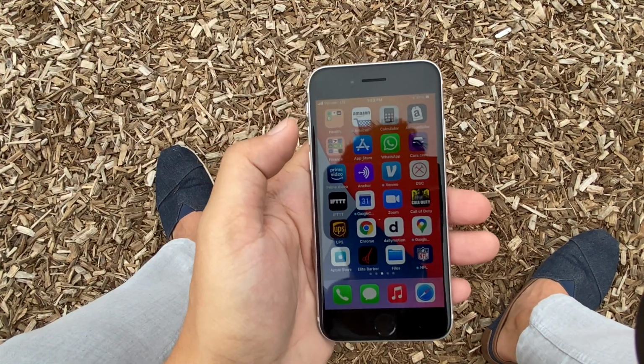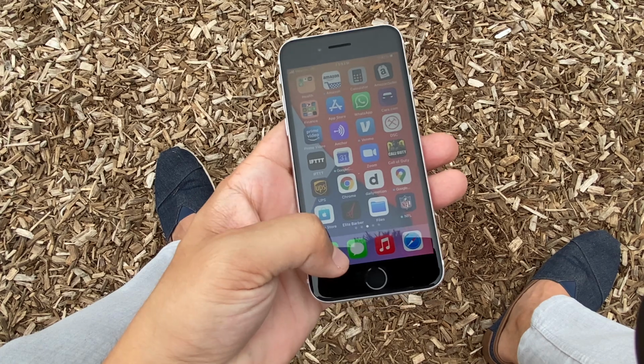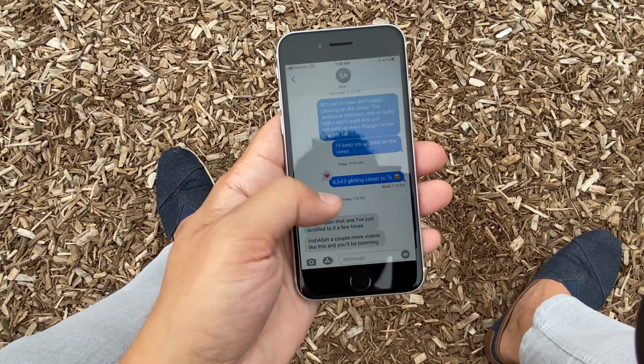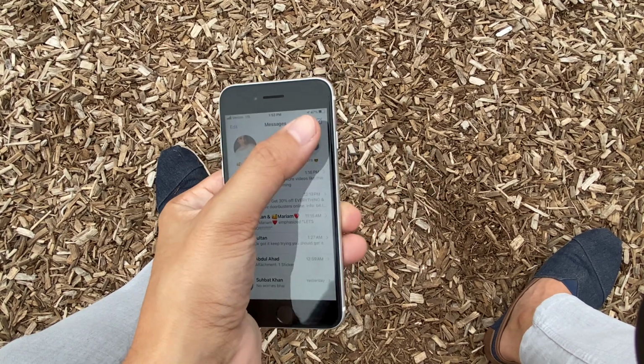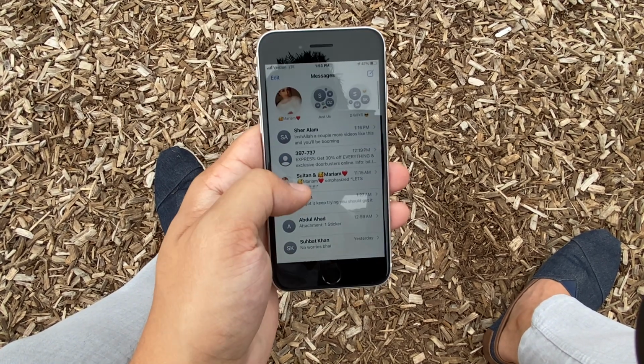What's great about a smaller display is that you can easily operate the phone with one hand. It's easy to reach every point on the screen, so if that's a concern of yours, then you'll be loving this iPhone. When it comes to the display of the iPhone SE, I really can't complain here.